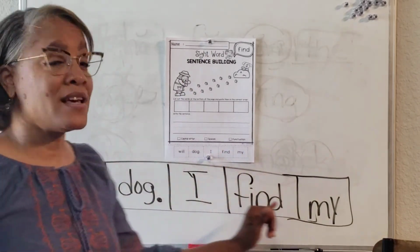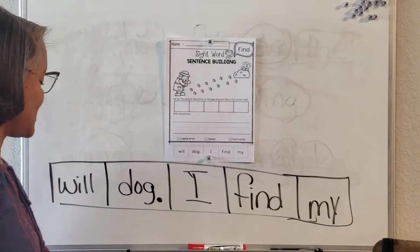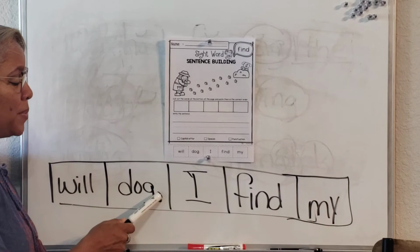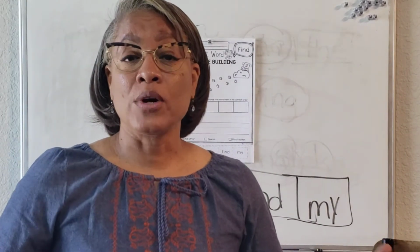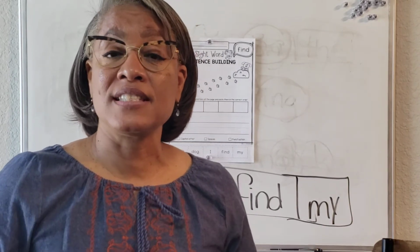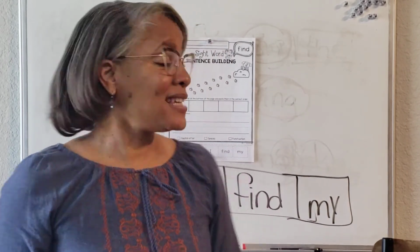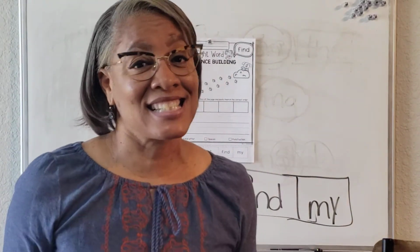And I've written the words on the board so you can see them a little better. And the words are this: will, dog, and I want you to pay attention, there's a period after the word dog, which means that's going to be at the end of the sentence. A period always comes at the end of a sentence, and that's when we learn to read. I tell you, when you see a period, to pause and breathe. Yes, so that means this is going to be the very last word in the sentence.